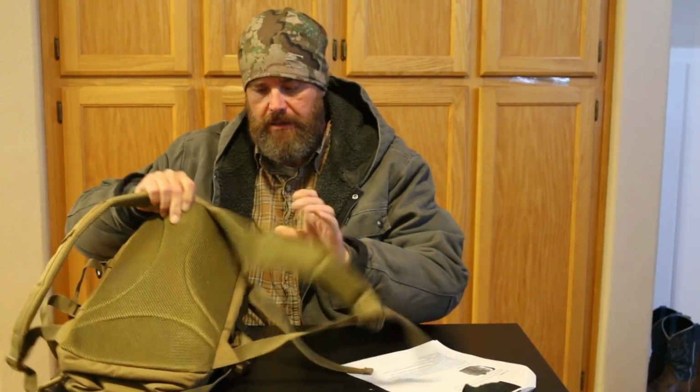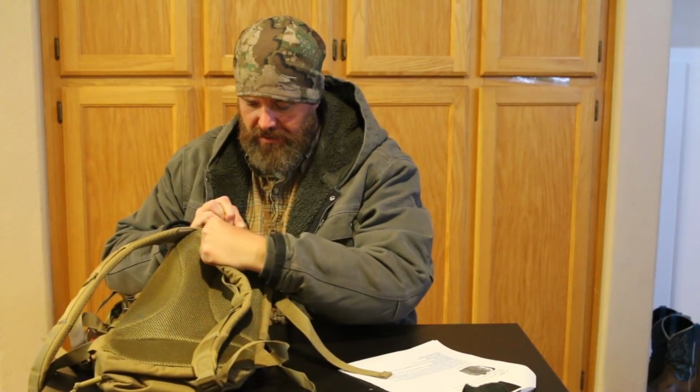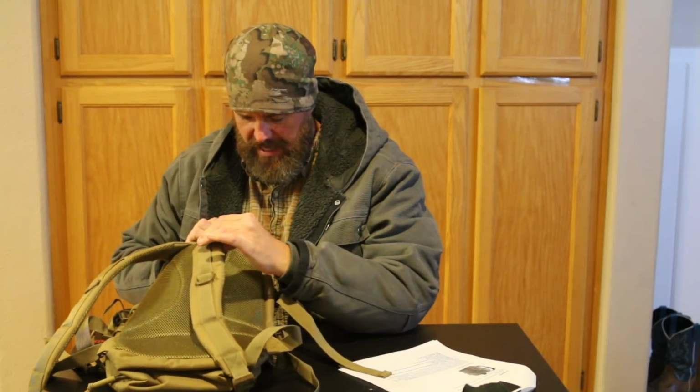It's reminiscent of a 511 handle. This whole area. Here are your ports actually for hydration bladder tubes, and that's very reminiscent of a 511 bag. You get the mesh on the back, reminiscent of a 511 bag. The straps look like they're sewn in fairly well. Putting a little bit of pressure on it right now, and I'm starting to see a little bit of separation. So we'll have to watch that.